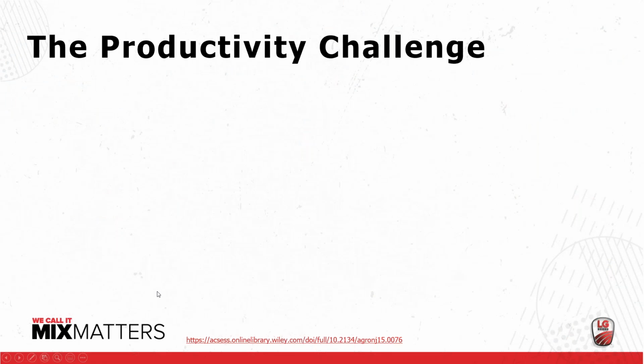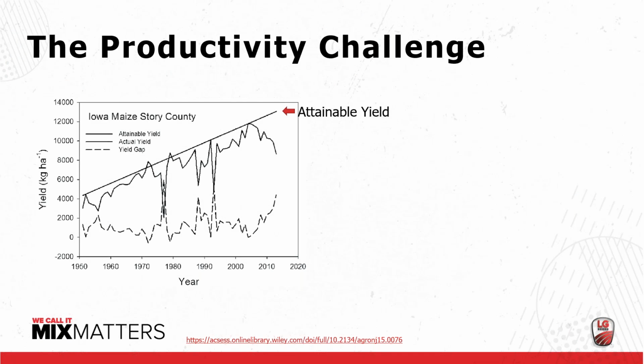So what we're going to start with this morning is an example called the Productivity Challenge. Basically, it's a study from Iowa State University using Story County, Iowa as an example, where they've tracked attainable yield as well as results going back to 1950. Obviously, you can see the line stops just a couple years back from our 2020 date. That first line you see there is the attainable yield they've calculated for each year of that period, saying this is really what the seed had the capability of doing. And then you can also see that we actually had actual yield exceed that a couple of times, match up to that a couple more times, but the vast majority of the time we leave that gap. And you can see that that gap remains relatively consistent. It bops up and down a little bit depending on where we were at in those extremes, but it's always there. And basically what that's telling us, that difference is leaving dollars on the table.